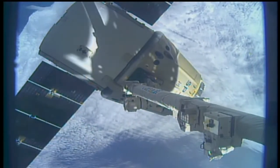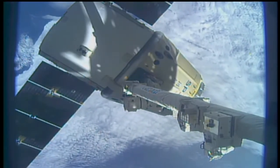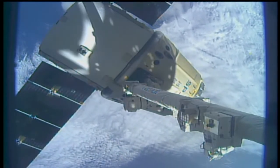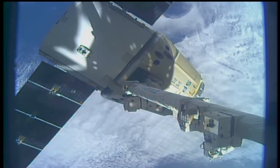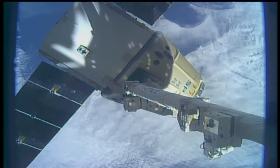significantly slowing down the spacecraft and eventually allowing it to just drop out of orbit, lining its trajectory up with the Pacific Ocean, where Dragon will parachute down and splash down and get recovered by recovery teams from SpaceX, who will then haul the capsule back in to the port, and then all of the cargo on board will immediately begin the unloading process.